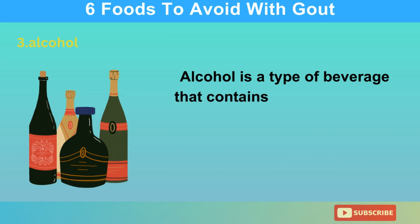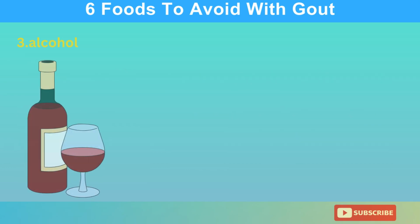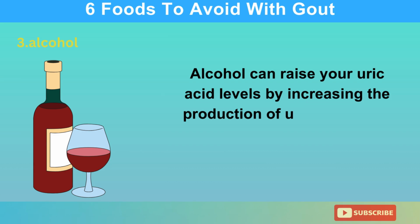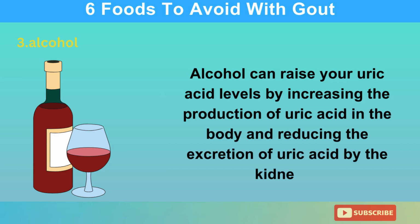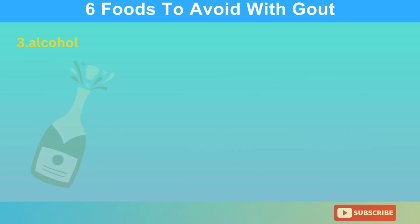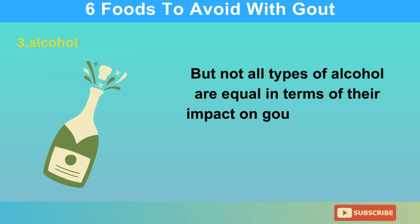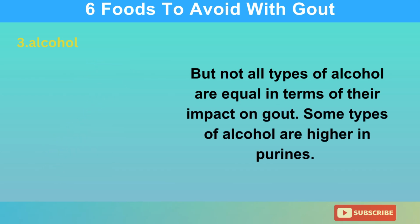3. Alcohol. Alcohol is a type of beverage that contains ethanol, which is a substance that can affect your uric acid levels and your gout. Alcohol can raise your uric acid levels by increasing the production of uric acid in the body and reducing the excretion of uric acid by the kidneys. But not all types of alcohol are equal in terms of their impact on gout. Some types of alcohol are higher in purines.